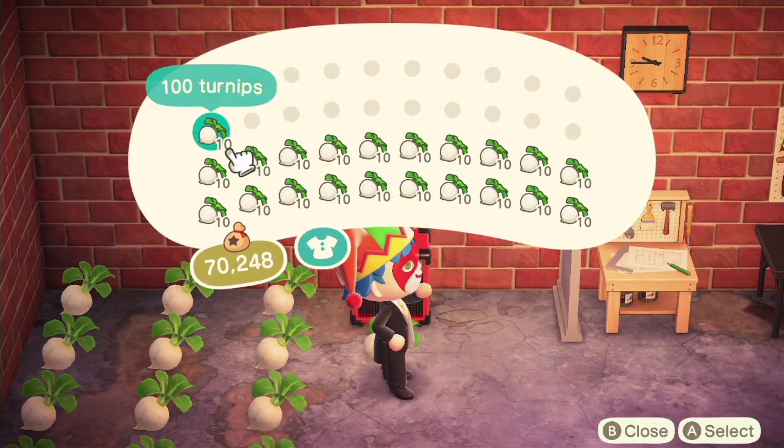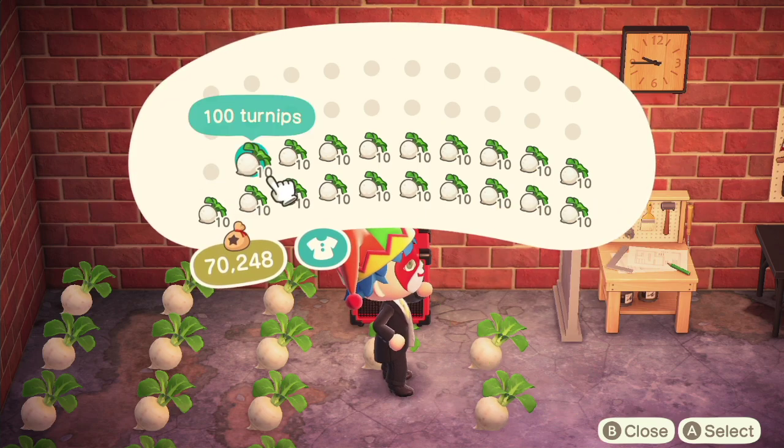So let's get rid of all these turnips real quick, so that way I actually have inventory space, and I can actually go do my daily stuff.